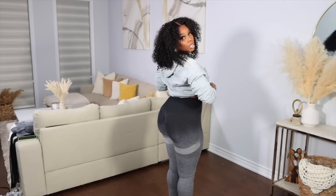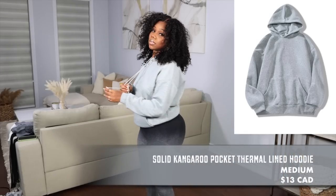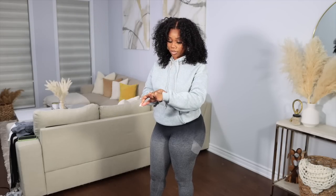It's really body contouring. I don't know why I got the hoodie. The hoodie was cute. So I'm like, let me get the hoodie. And the hoodie feels really comfortable and nice. So I think I'm gonna get some other colors in it.